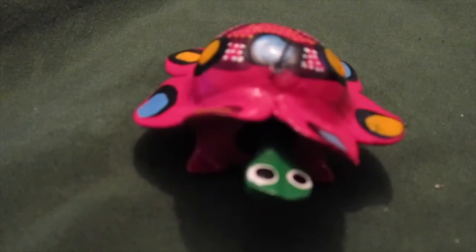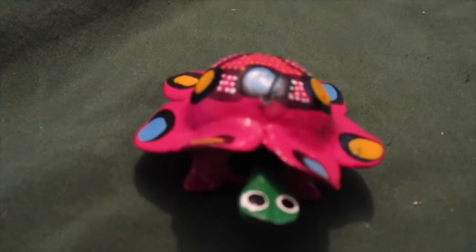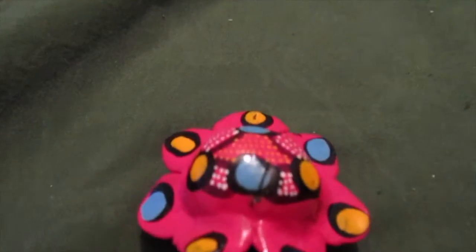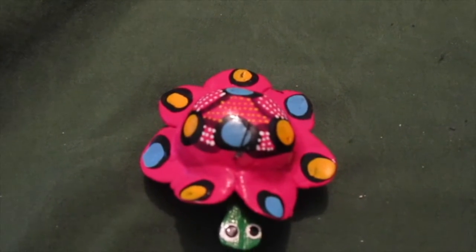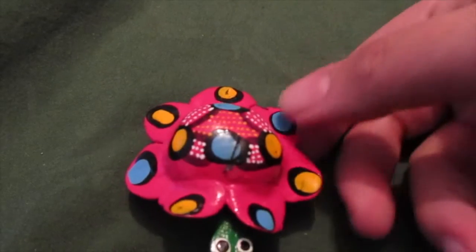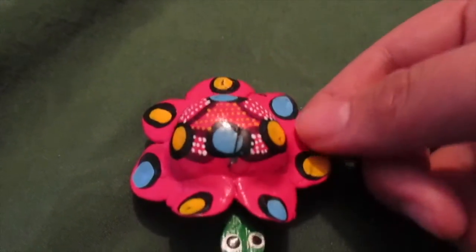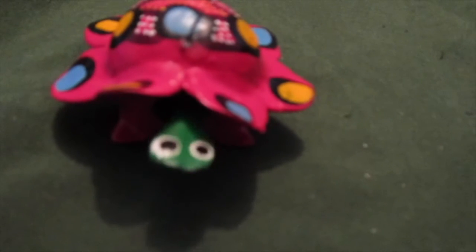The next item on the haul list is this little turtle bobblehead that is also from Mexico that my boyfriend's mother found. This is what the shell looks like. It's very pretty. I like the way they designed the top of the shell right here. It looks like the turtle has a flower for a shell. And then this little guy, his head moves. See, he's nodding in approval. He likes this video already. He doesn't have a name yet.